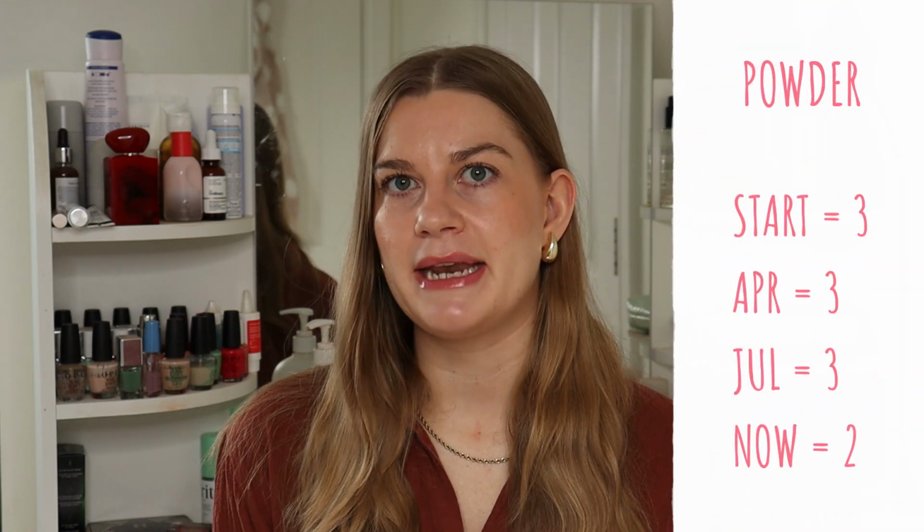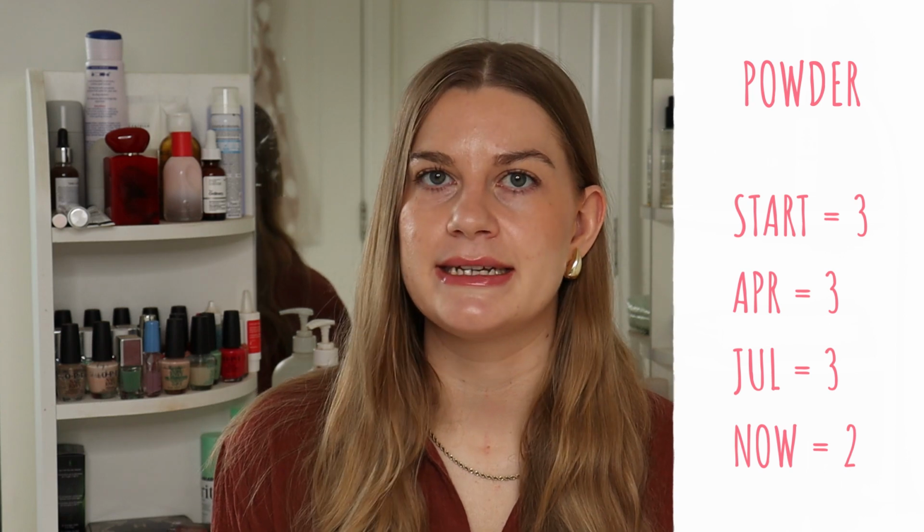I had 3 at the start of the year, 3 at the next check-in, 3 at the check-in after that, and I'm now down to 2, and that's because I used up my mini Hourglass Ambient Lighting powder, which I didn't really like. I don't think it really did much, so it's not a product that I'm missing using or missing having in my collection.